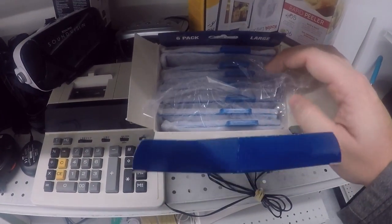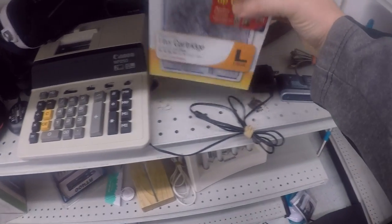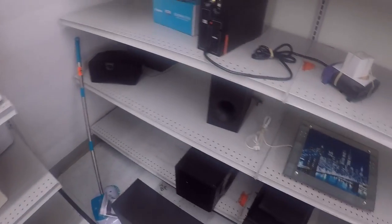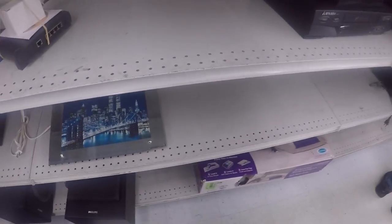It's weird. It looks new. And there's one loose one. Contains 6 cartridges. I don't think that's for me. Alright, I'm gonna go flip through some clothes. That's about it for in here.